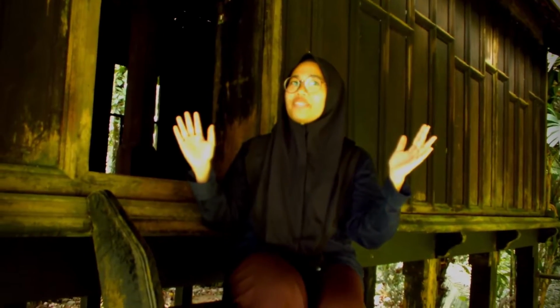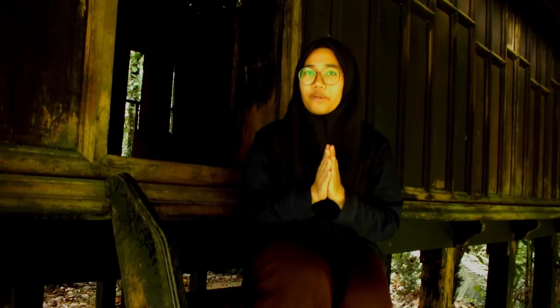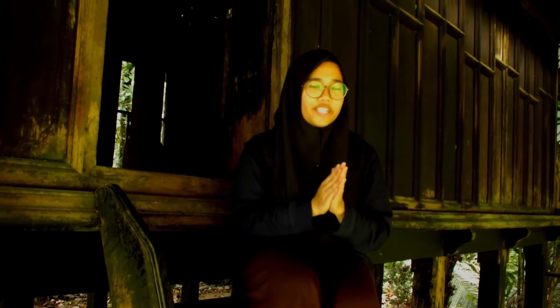Hi, welcome to the traditional Terengganu Malay house. So this house actually originated from Pulau Rusa, Kuala Terengganu. It is believed that it was built more than 100 years ago before it was transferred to the FRIM, Forest Research Institute Malaysia, in 1987.